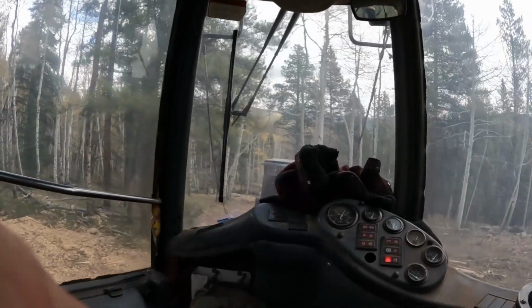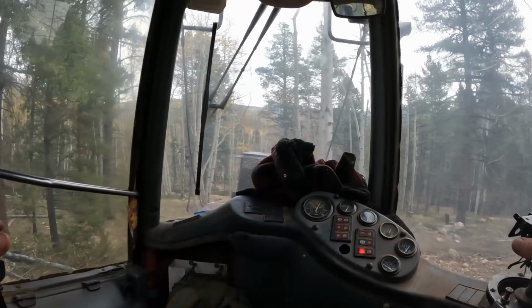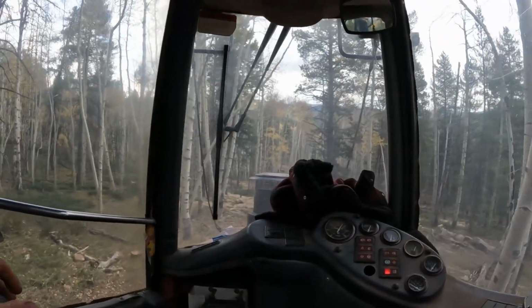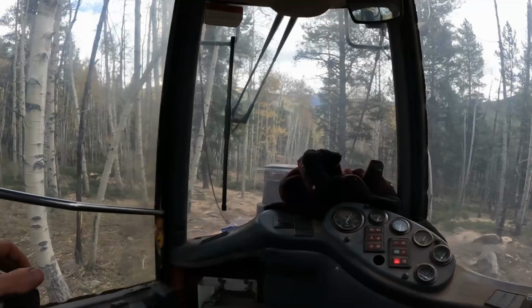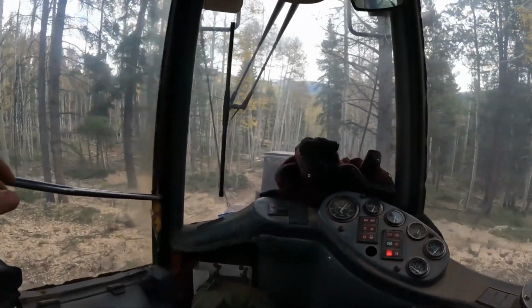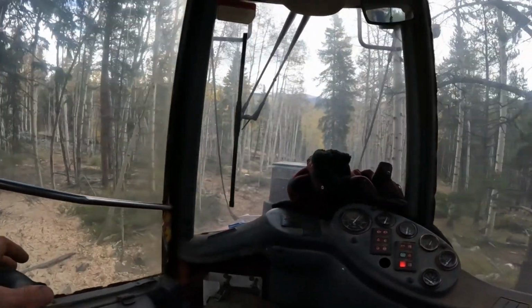Well, got her all cleaned up, loaded on the log deck. I'm gonna go take it down to the property owner's log stack. He says he wants to make some tongue and groove out of it for his cabin underneath his deck. The roof of the deck, I should say.